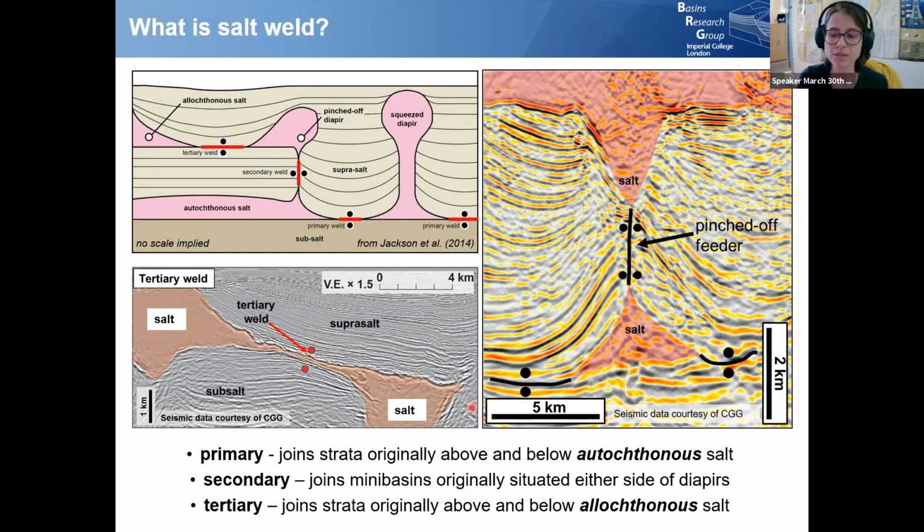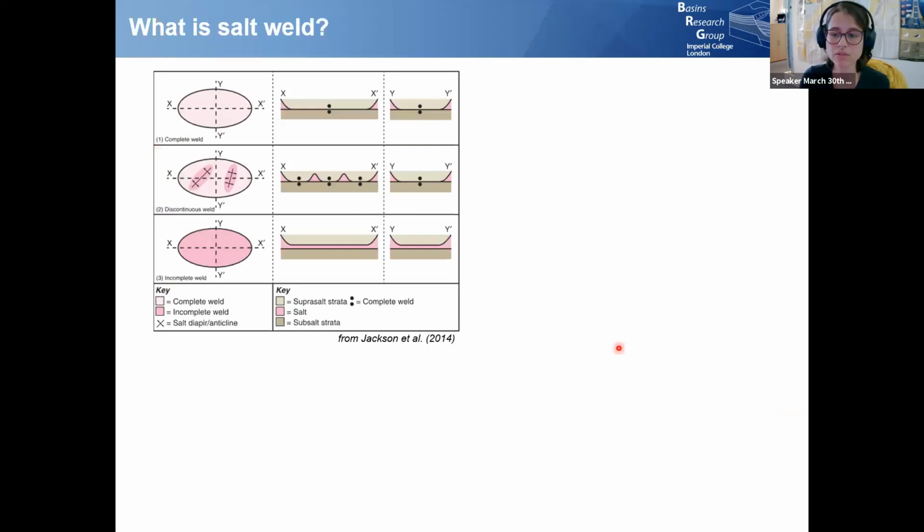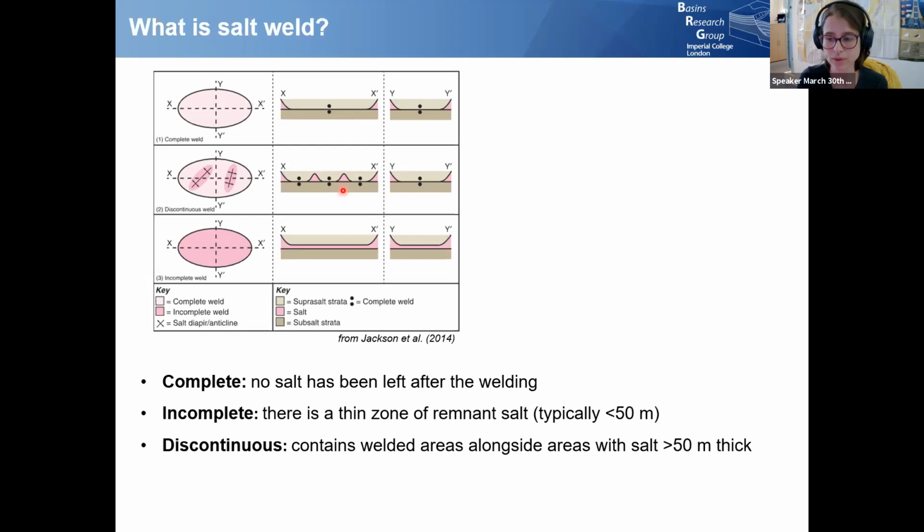And besides the classification in relation to the structural position, welds are also classified in terms of their completeness or continuity, reflecting the thickness of remnant salt in the weld surface. So in this sense, as illustrated in map and section in the upper part of this diagram, again from Jackson et al. 2014, a complete weld occurs when no salt has been left after the welding. And as shown in the lower part of the diagram, an incomplete weld means that there is a thin zone of remnant salt. And finally, a discontinuous weld contains welded areas alongside areas of thin remnant salt.